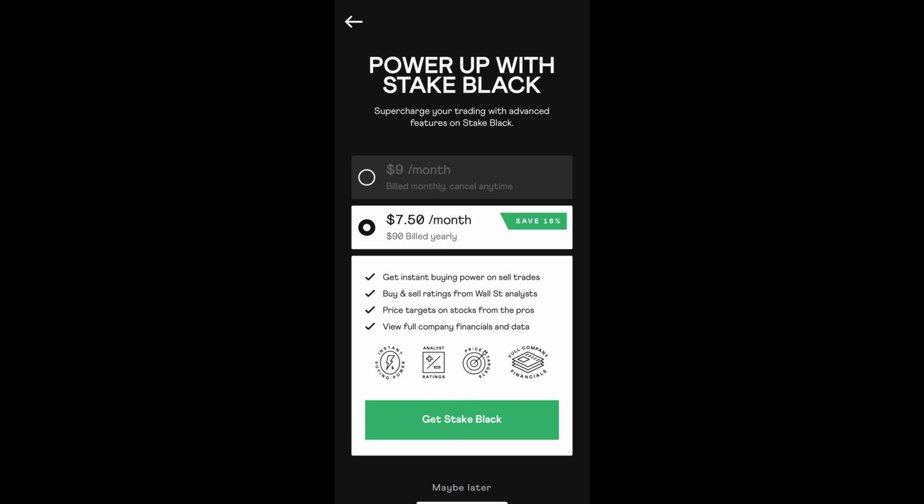Stake's upgraded account is called Stake Black, and it already sounds cooler than FreeTrade Plus. But anyway. This costs $9 a month if you want the ability to cancel at any time, or $7.50 a month if you sign up to a 1-year contract. Now this upgrade allows you to not have to wait for your cash to settle every time you exit a trade. Now this is very cheeky of them, and I'm not really a fan.